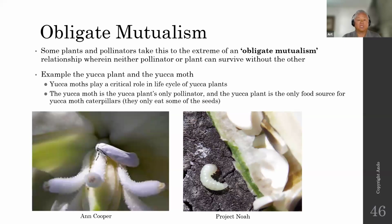And here's that term I was looking for: obligate mutualism, where some plants and pollinators take this to the extreme, in that relationship wherein neither pollinator nor plant can survive without the other. Example, the yucca plant and yucca moth. If you look down at this picture on the left, you can see a flower, and here's the moth hiding very nicely in there. And here's the larvae, and the larvae is inside the seed pod and does eat the seeds, but doesn't eat all of them, only some of them. But this is the only food source for the yucca moth caterpillars. That's the only thing they eat.